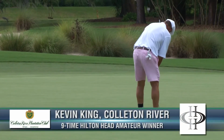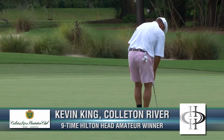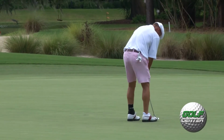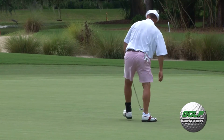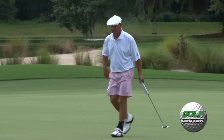All right, Kevin King looking over his about 4 feet for par here on number 8. Left the first one a little shorter than he wanted to from 40 feet. And Kevin hits it and just sneaks it in the right side. But hey, a par is a par. Okay, so Kevin King gets away with par here at number 8.